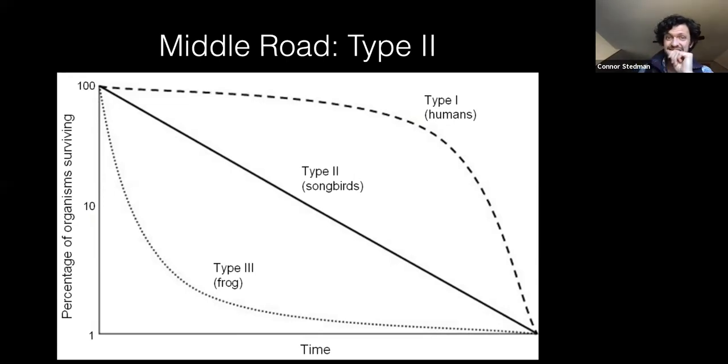And then there's these type two strategists in the middle. And this is where most birds are found, as well as a lot of mammals, where there's a moderate amount of parental care given to a relatively small number of individuals, but they tend to reproduce every year, and sometimes twice a year, like with rabbits.